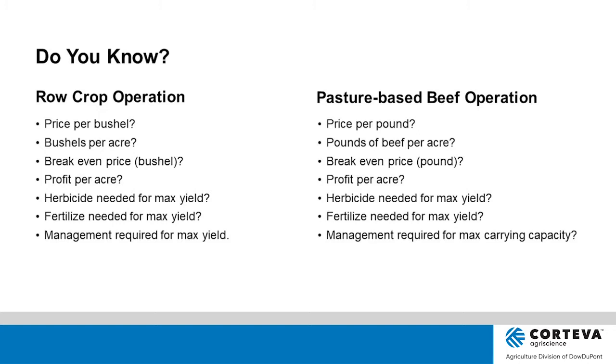In the cattle industry, it's kind of hit and miss. Some producers can tell you what their pounds of beef produced per acre would be for a particular year, or what is their break-even price. But not everyone thinks that way.